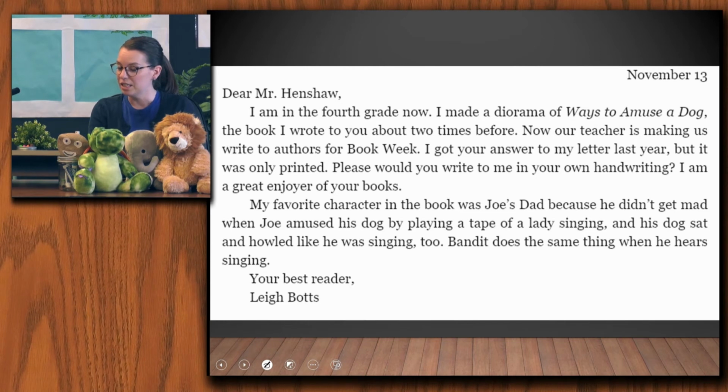November 13th. Dear Mr. Henshaw, I am in the fourth grade now. I made a diorama of Ways to Amuse a Dog, the book I wrote to you about 2 times before. Now our teacher is making us write to authors for Book Week. I got your answer to my letter last year, but it was only printed. Please would you write to me in your own handwriting? I am a great enjoyer of your books. My favorite character in the book was Joe's dad because he didn't get mad when Joe amused his dog by playing a tape of a lady singing, and his dog sat and howled like he was singing too. Bandit does the same thing when he hears singing. Your best reader, Leigh Botts.